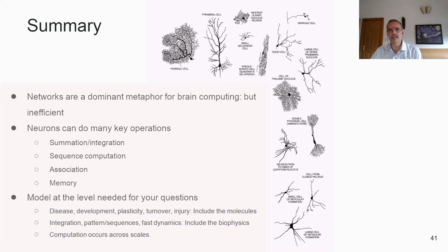And as a take-home message, if you wish, when you do your modeling, when you try to understand what the brain is doing, it's not necessary that you dive into the most ghastly detail of what individual molecules are doing. You have to model at the level needed for your questions. For example, if your questions relate to disease or development or synaptic plasticity, turnover, injury, then there's no choice. You have to include the molecules because this is where the action is for such phenomena. If you're interested in cellular integration, some kinds of sequences, fast dynamics, then you should probably include the biophysics.